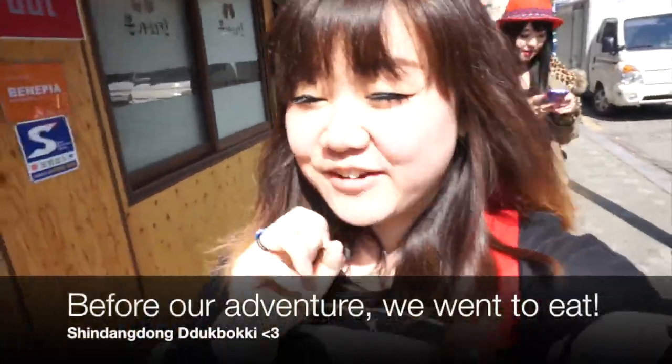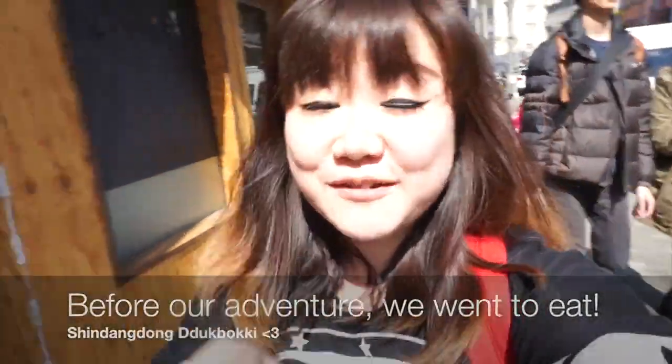Since it's really bright out today, I am going to go to Shindangdong ddukbokki town with my friend Jeromi and her boyfriend. He's super tall. See, not all Asians are short like me. Anyway, I am going to go to ddukbokki town.